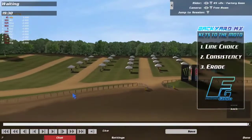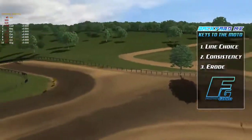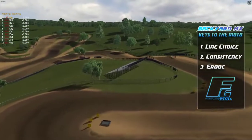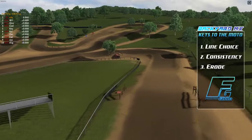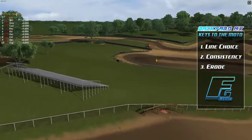So real quick, we'll talk about keys to the moto. I'll be a little more brief than I was last time. We talked about line choice. Pretty much on Redbud, it just comes down to inside lines versus outside lines.